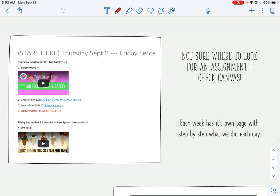If you're ever not sure where to look, definitely check out Canvas. Each week you are going to see a page that says Start Here and it'll have the dates. Under Thursday, you can see right over there, this was last Thursday. We had looked at lab safety techniques, and then they created their own safety gone wrong kind of Flipgrid. When you click on those hyperlinks, it'll take you to the actual assignment, and that's where the kids will have extra opportunities to submit it. They'll see some examples, they might see extra help videos, things like that. And then I also add on there extra practice. I'll put in there Quizlets or Kahoots, additional help videos. So in case the kids are struggling, they do have extra resources on Canvas.